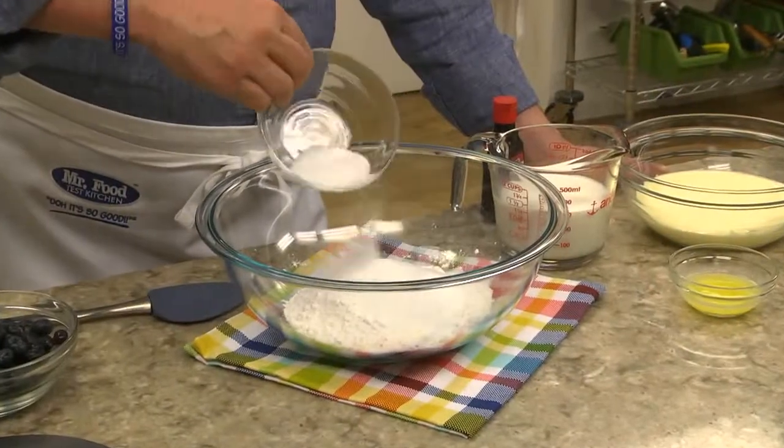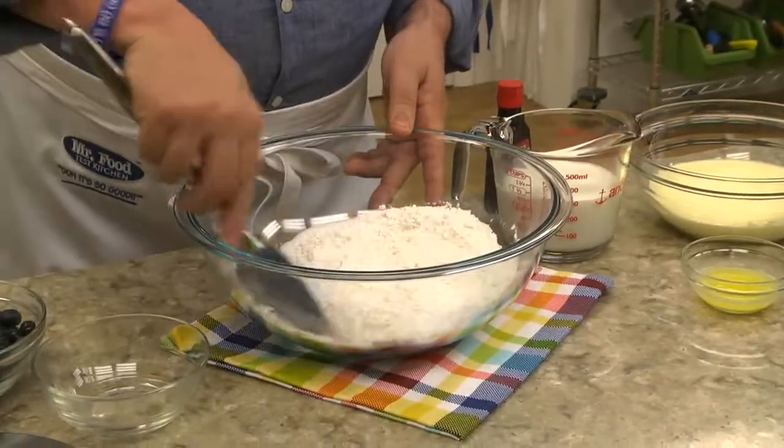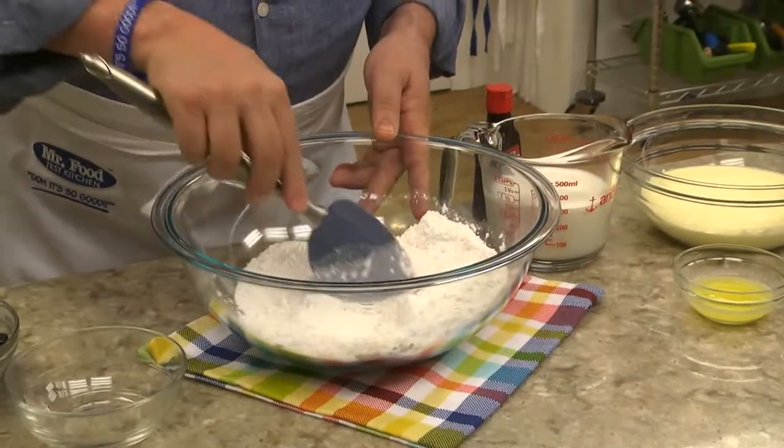We start by mixing together some self-rising flour with a bit of sugar and salt. We make a well in the center of this and set it aside.